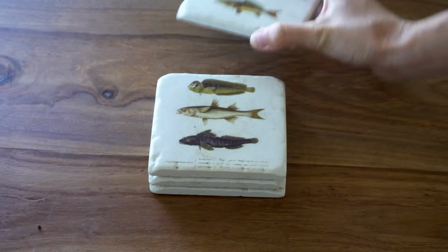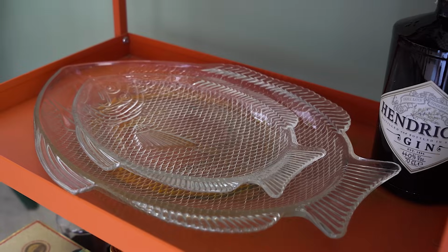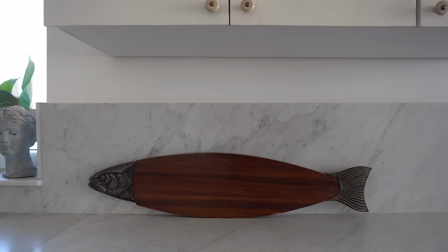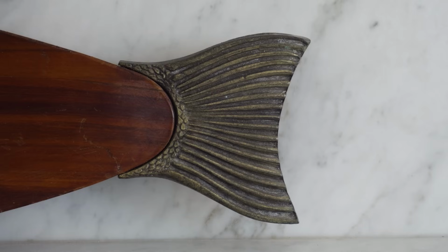The fish maybe came about from this poster that Paul spoke about. And I think we just spiraled from there. Everything has a fish on it now. I even found this Marketplace fantastic find. We call him Marvin or Melvin, depending on the day. He was just 20 euros and he's just our piece de resistance of the kitchen.